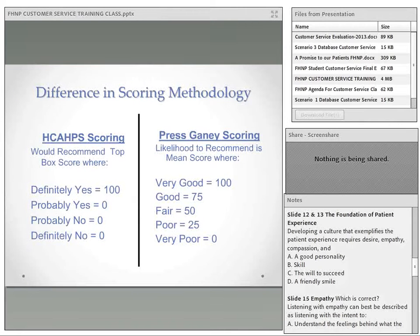Some differences in scoring methodology: Press-Ganey, which is what we used to use, and now we're going to HCAHPS. In Press-Ganey scoring, the likelihood to recommend is the mean score, where very good is 100%, good is 75%, fair would equal 50%, poor would equal 25%, and very poor would equal 0. But now if you go to the HCAHPS scoring, if you look at the top box, definitely yes, you get 100 for definitely. But for anything below definitely, or the top answer, you're scored a 0.